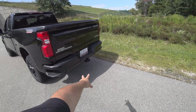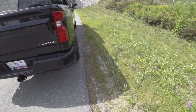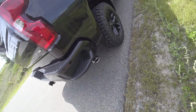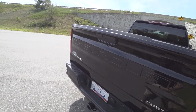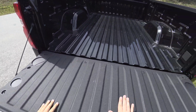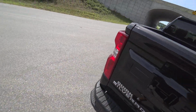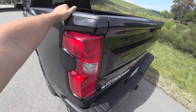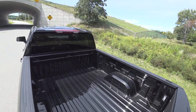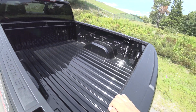In the back, you don't have the bumper mounted taillights. Instead, you have a nice chrome exhaust tip poking out right here. You can option for bed lining. This one doesn't have it, except on the tailgate. There's a nice little grab handle here, so if you want to get up into the bed, go onto the step side, do that, and you can also test the suspension a little bit.